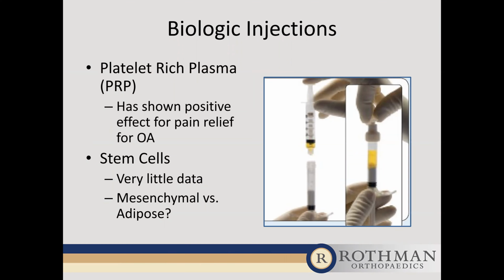Now, biologic injections. I haven't seen what's going on in the chat box, but I'm sure this is going to raise some questions from the audience because these get a lot of publicity and a lot of interest from patients. There are really 2 major types of biologic injections right now. There's something called platelet-rich plasma, and I'm going to go over both of these in detail. That's been shown to have a positive effect for pain relief from arthritis. And then there's also this entire concept of stem cells, and I'm going to talk about that for a few minutes as well. But as you'll see, there's really very little data on its effectiveness, and there are different types of formulations.